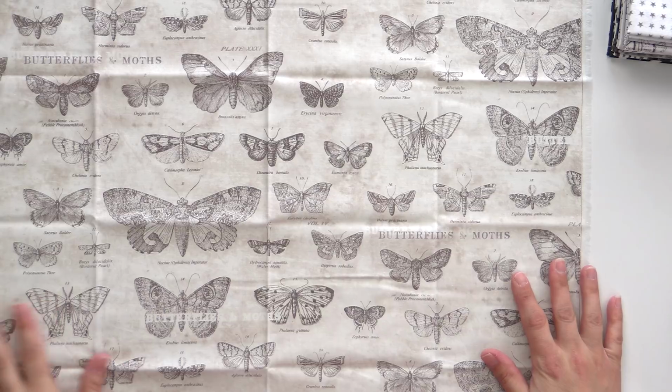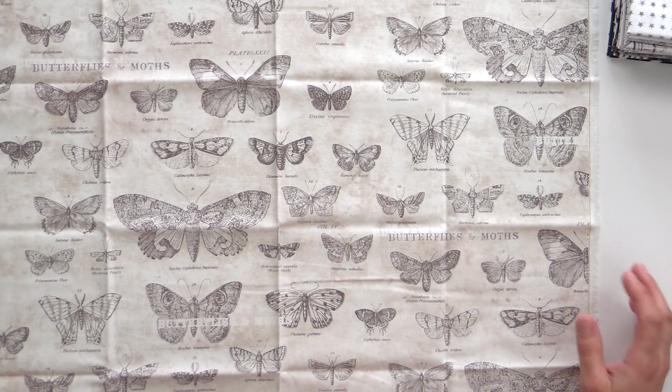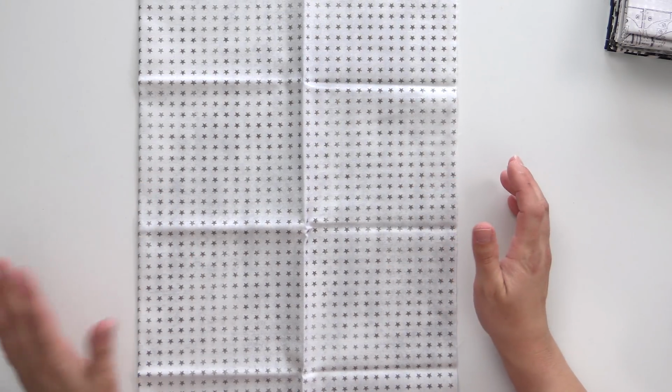It's very fun. My daughter would love this, and as well as an entomology friend of mine who is also a quilter. It is all just sketches of butterflies and moths and line art. It's so cool. It looks like an old historic textbook or something. Then we've got some nice stars. This would also make a great background.